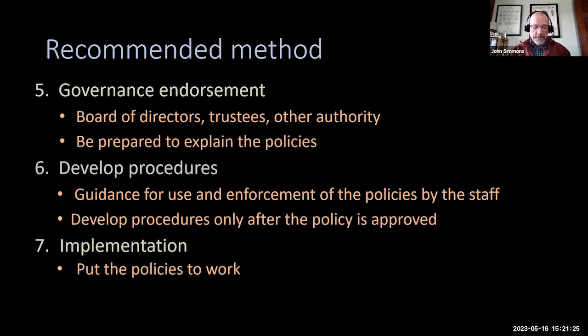Step 5 is you get the formal government endorsement by the museum's governing authority. This may be a board of trustees. It may be a board of directors. If you are a government museum, it may be a ministry or a government agency. If you're a university museum, it's probably going to be a board of directors or trustees that is many steps above the university president or provost, but somewhere up there is the group that is ultimately responsible for the museum, and you want their approval of these policies.